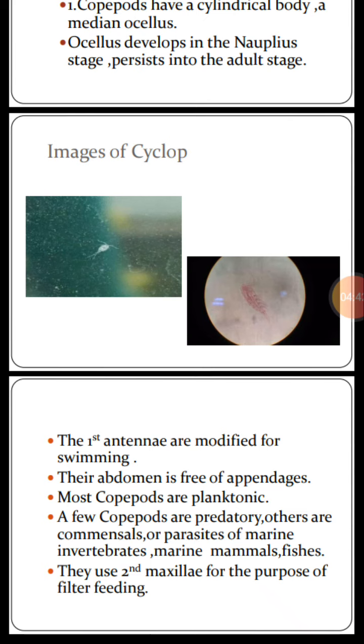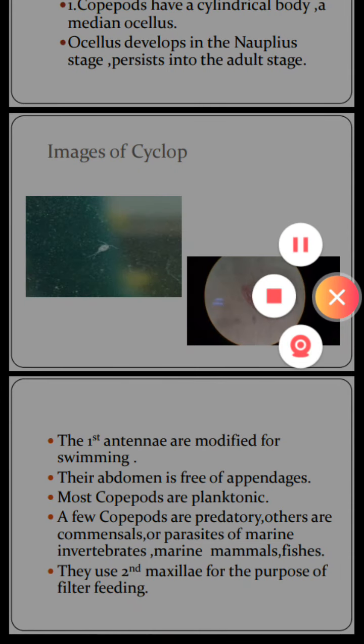The first antennae are modified for swimming, like a sensory structure. Their abdomen is free of appendages. Most copepods are planktonic, that is, free floating. A few copepods are predatory. Others live in an association, that is, one gets a benefit, the other is neither benefited nor harmed. Some are parasites on marine mammals and fishes. They use their second maxilla for the purpose of filter feeding.